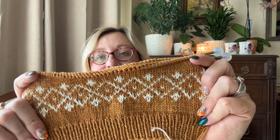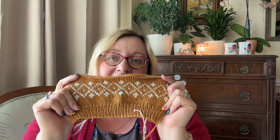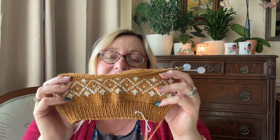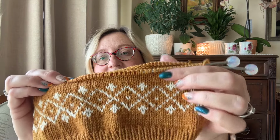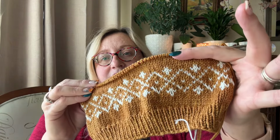So I think it turned out so cute. I love this kind of Argyle style color work. I just think it's darling. So now I'm just knit up to the place where I divide for the armholes. And I think it just turned out so cute. It's a fun pattern too, because color work is so fun and it just knits up so fast.